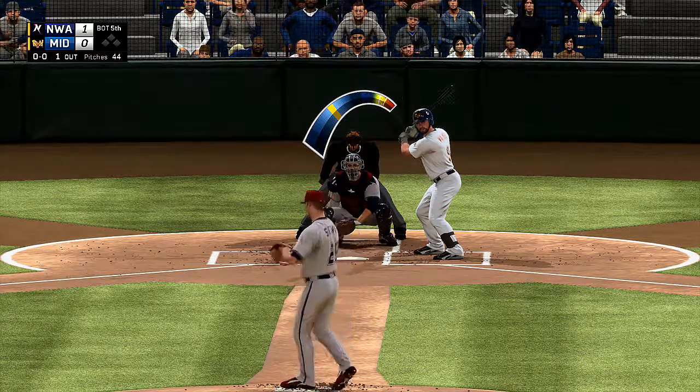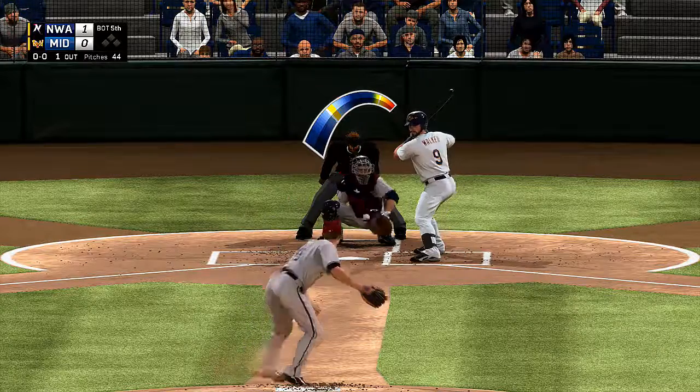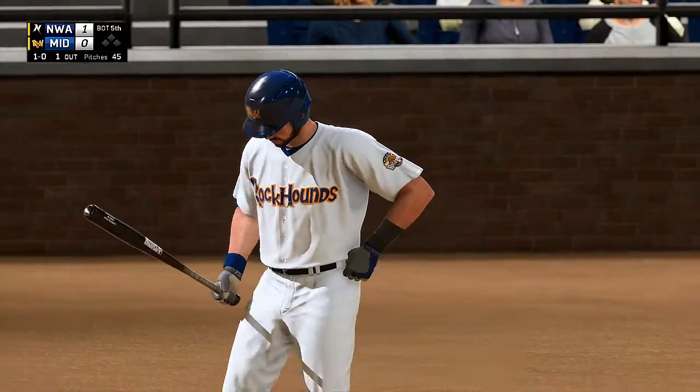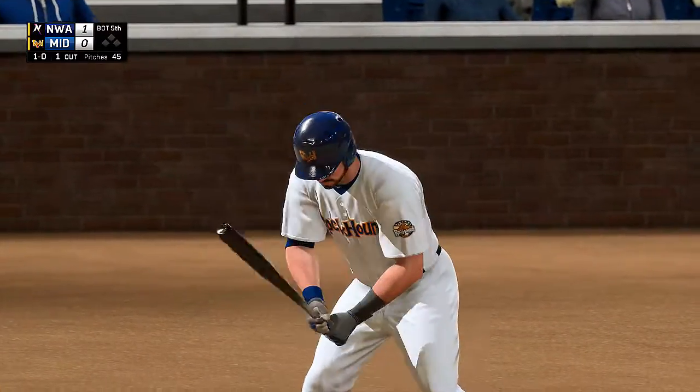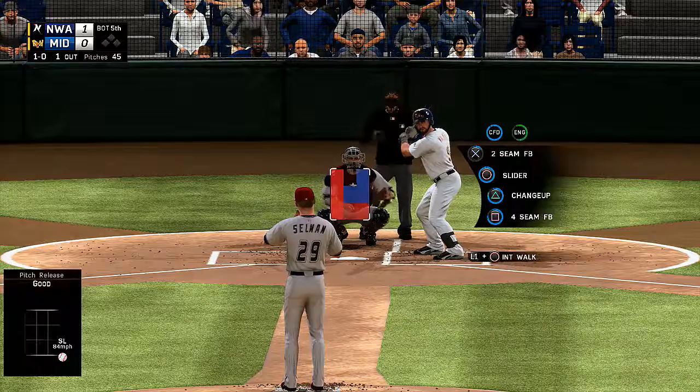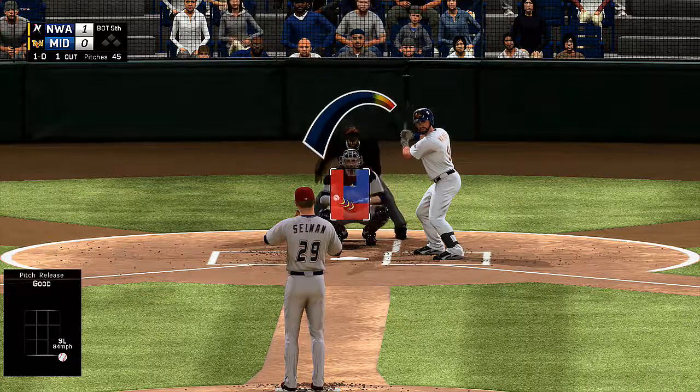Standing in now, Christian Walker. As he'll take a look at a slider here that misses for ball one. That's a pitch you have to lay off right there. That tight slider busting down and out of the zone, all that can do is tie you up.